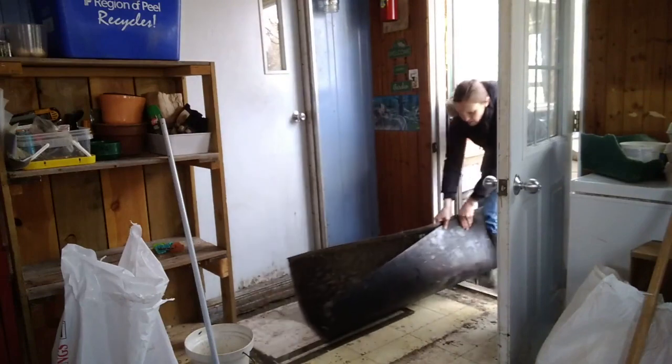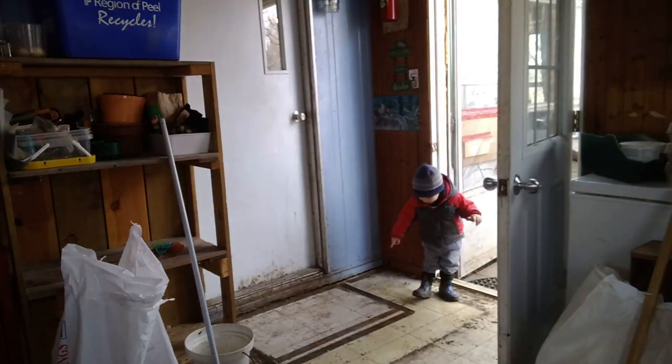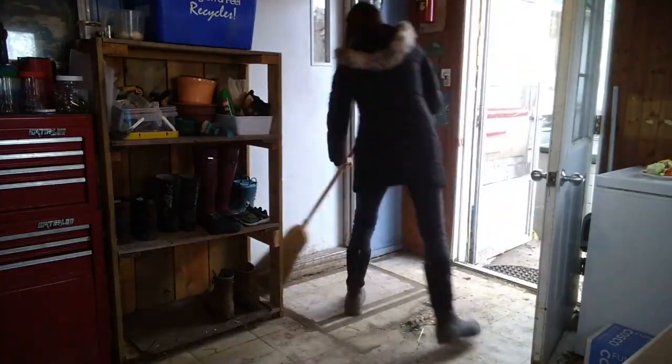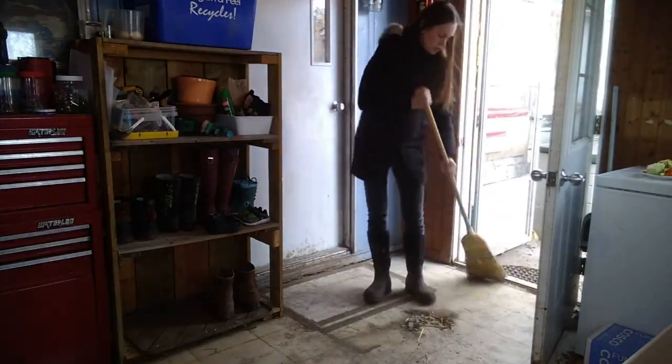It's definitely time to shake out this rug. It doesn't come fully clean when you clean it off, but it will help. And I will sweep yet again to try and get the majority of this dirt out of the mudroom so that we at least have a clean floor for a day or two.